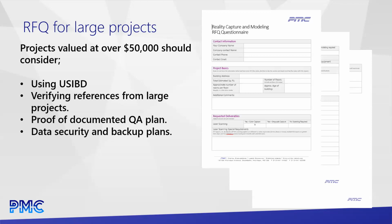Sometimes we get this document for small projects and we don't really look at it, because trying to micromanage a smaller project has done nothing but cause problems. We just go out there, we capture the whole thing completely, and we can do a little bit more in the modeling side of the business as far as what we do and don't do. On a larger project, if it's a new firm you haven't worked with before, not only get the references, but verify the references, right? Call, check.